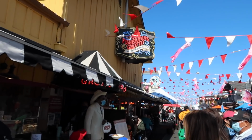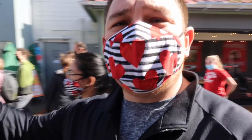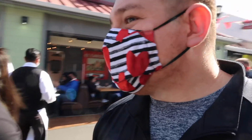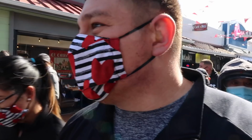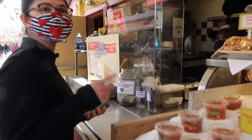All right, guys. So we're here at Fisherman's Grotto. They have the best clam chowder ever, guys. They put them in these big bread bowls, and they're delicious. All of these restaurants down here serve clam chowder, and each one that you go to, the clam chowder is a little bit different. I think this one is the best. Some of them have different flavors. Remember when we were sampling them?